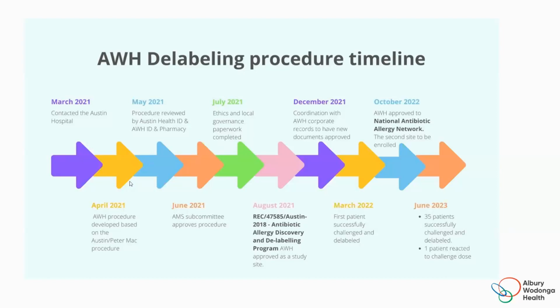About 12 months after I started that process, in March 2022, we challenged our first patient, which was amazing. It was a really good experience. And then in October 2022, we officially joined the National Antibiotic Allergy Network, which some of you have probably heard of. So instead of it just being a few hospitals reporting to one database, we now have basically every hospital in Australia that's challenging penicillin allergies reporting to a central database, kind of through the Austin.